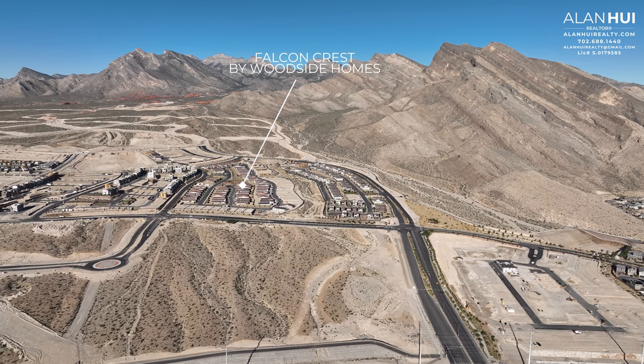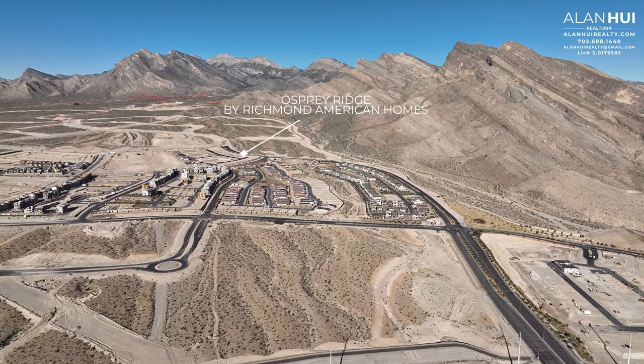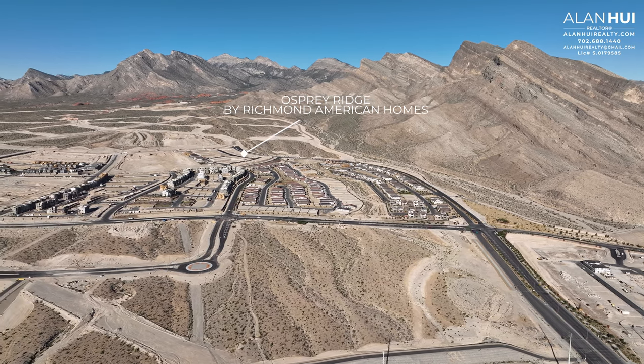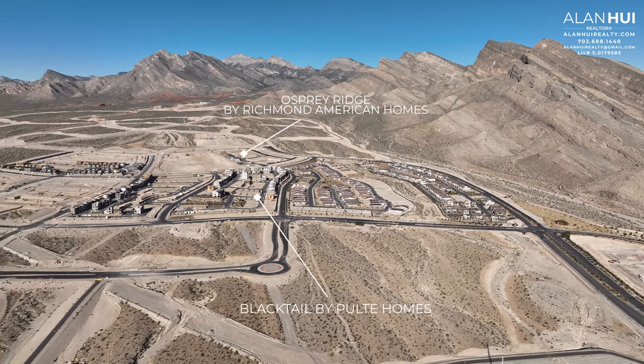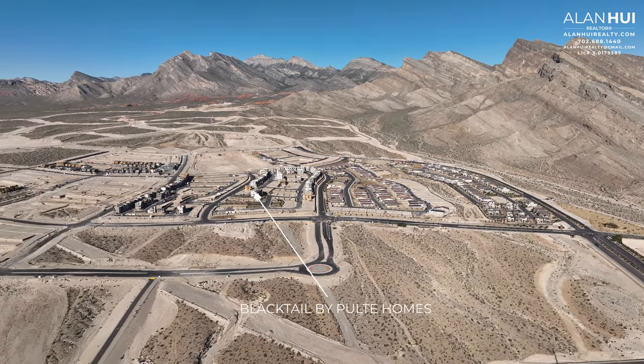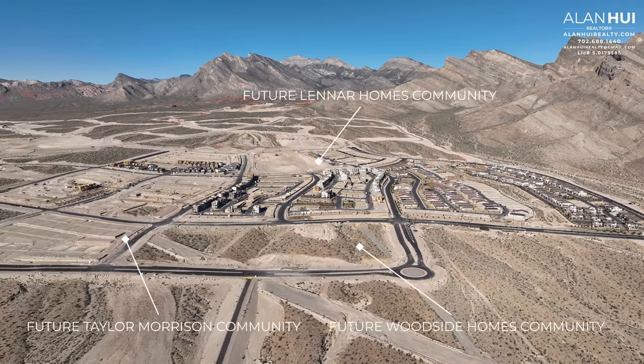And then there's Falcon Crest by Woodside Homes. These are one-story single-family homes that range between 1900 to 2200 square feet. And then there's Osprey Ridge by Richmond American Homes. These are two-story single-family homes that range between 2300 square feet up to 2500 square feet. Then there's Blacktail by Pulte Homes. They are three-story single-family homes with rooftop decks.